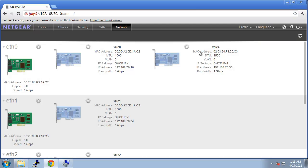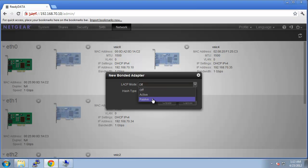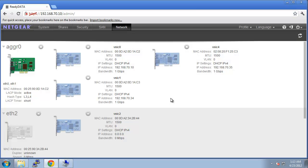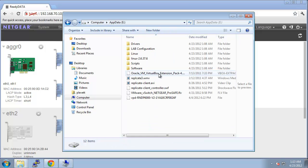To provide redundancy, we support LACP bonding on our physical adapters. This means our virtual network adapters can connect to the network via 2 Ethernet interfaces. You'll see here I'm going to create a bond with ETH0 and ETH1. Once the bond is created, all the virtual adapters that were connected to the individual network cards are connected automatically to the bond. So now, all my virtual network adapters have a redundant, fast connection to the network. And with 10 gig Ethernet, 2 connections is more than enough for any storage system.